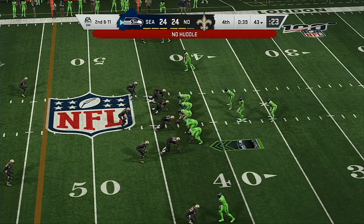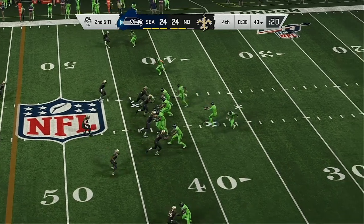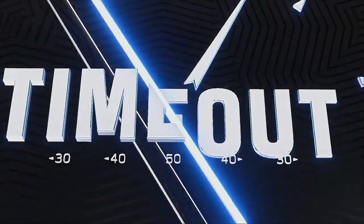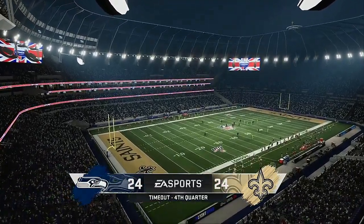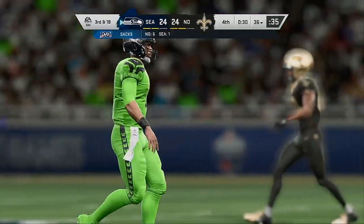Clock running, and the Seahawks, they're running two, trying to speed up to the line of scrimmage. Wilson to throw, and he can't get a throw away. He's taken down. Now the Seahawks going to use the first of their timeouts as they get it right at the 30-second mark of this fourth quarter.